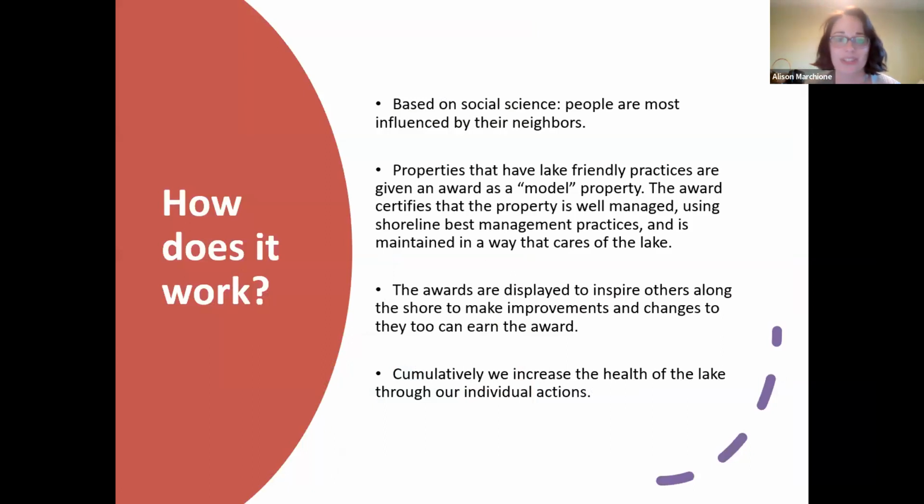So how does it work? Well, it's based on social science. As we all just learned, people are really influenced by what their neighbors are up to. And I've seen that again and again in my own work and many studies that have shown that. And it was nice to see that reflected also in Stephen's work. So what we do is we go to properties that already have these lake-friendly practices, and we give those properties an award as a model property. That award certifies that properties are well managed, they're using shoreline best management practices, and that they're maintained in a way that cares for the lake.